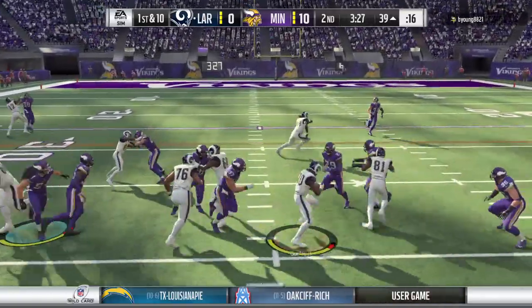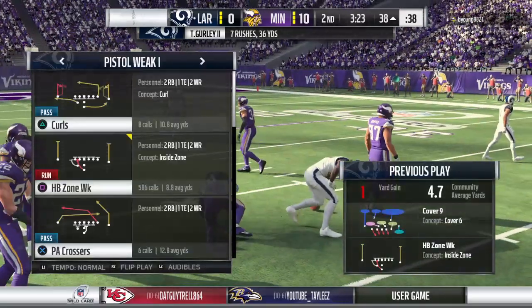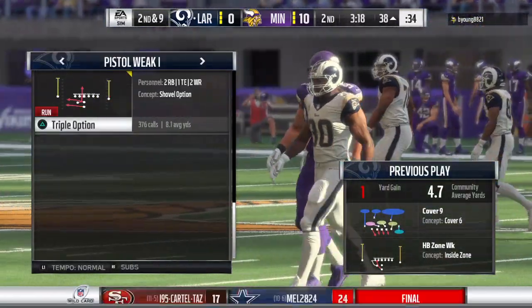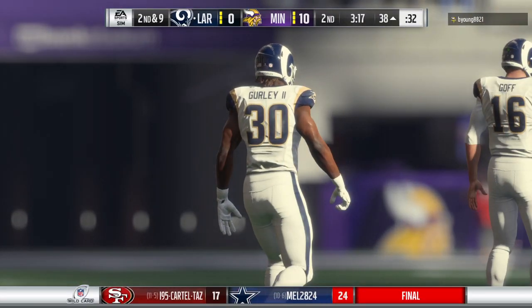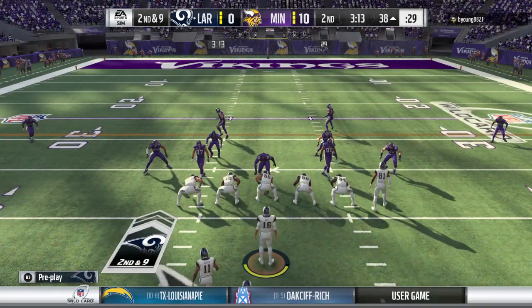Now Goff will hand this one to Gurley. And he'll be stopped up quickly here at the 38. Just a yard on the pickup there, and it'll bring up a 2nd and 9. Nice job by that defensive front there to hold him to a short gain on first down. Well played, I must say. Yeah, only getting 1 yard. There was no room to run.